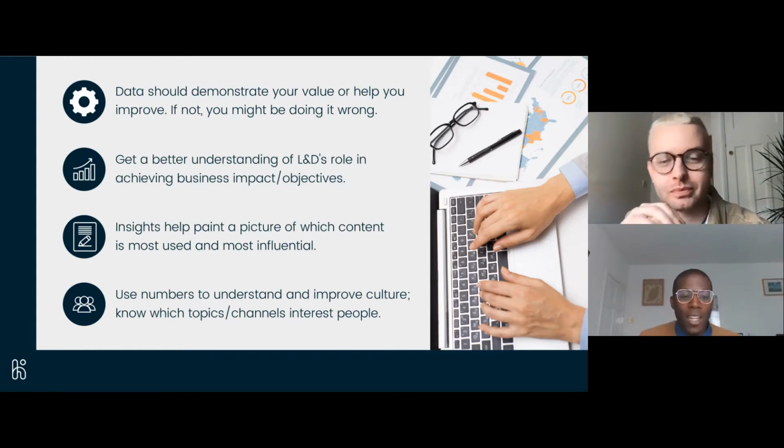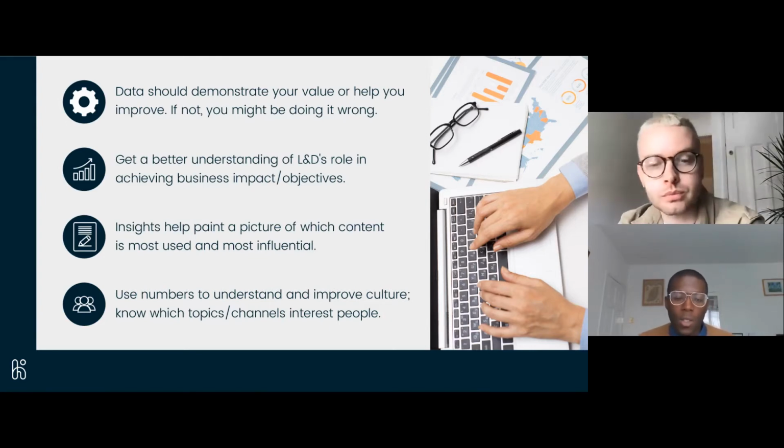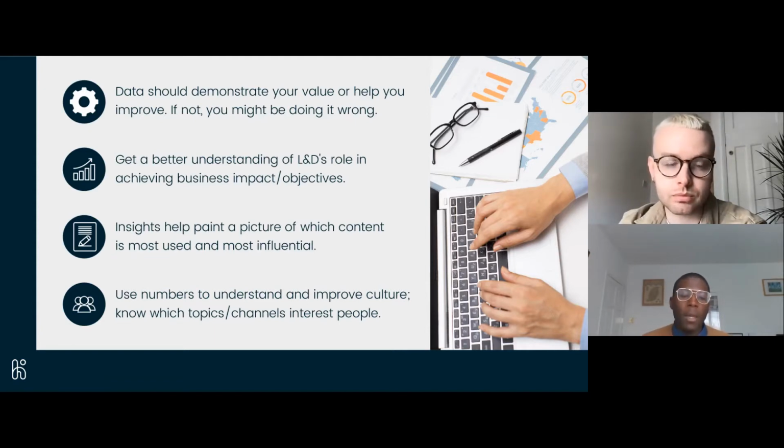Get a better understanding of L&D's role in achieving business impact objectives. Align your learning and development objectives and initiatives with wider goals. Has the sales cycle shortened as a result of training or courses you've implemented? Being able to demonstrate solid business impact will add weight to your meetings and pitches when you need to hold your own against senior decision makers should they question you about return on investment.